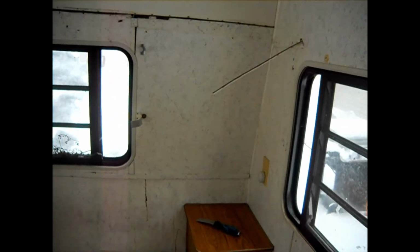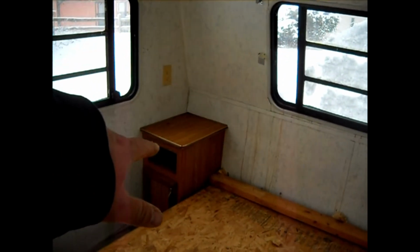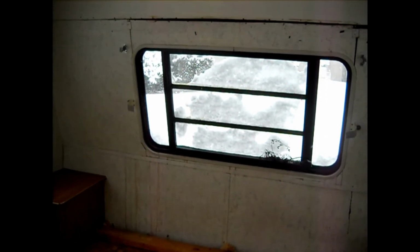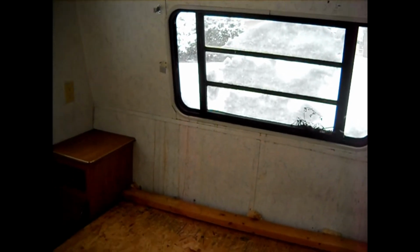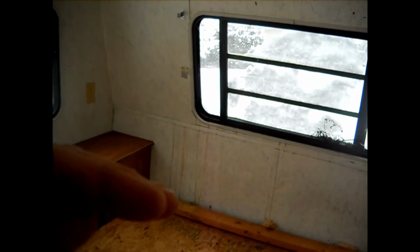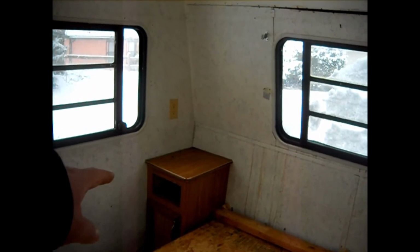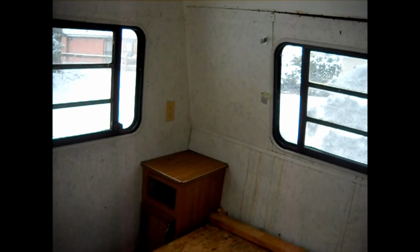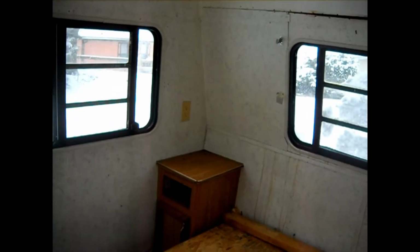Something I want to touch on for people, anybody working on older campers, is like these nightstands here. What I found out is just like that overhead cabinet, there are screws. There are no panels that you have to pop out for these particular nightstands. So not all of your cabinets in your camper are going to have a top and a bottom panel you have to pop off to get the screws out. These guys here, where that opening is, there appears to be a screw on the exterior of the trailer coming through, holding that thing in place.